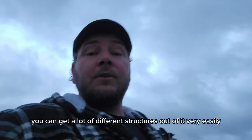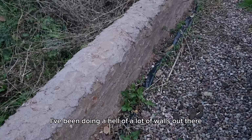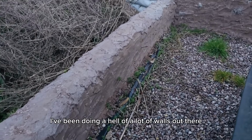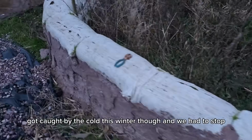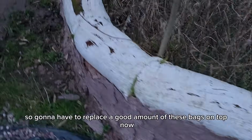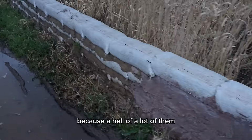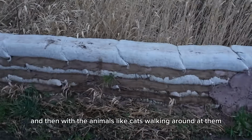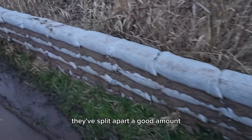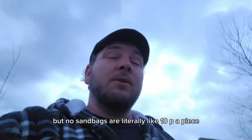You can get a lot of different structures out of it very easily and pretty much make whatever you want. I've been doing a lot of walls out of it around the roundhouse and then up over towards the house. Got caught by the cold this winter though, and we had to stop, so I'm going to have to replace a good amount of these bags on top now, because a lot of them have got sun damage last summer, and with the animals like cats walking around on them, they've split apart. But those sandbags are literally like 10p a piece, so it's no big deal.